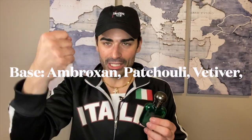So what I pick up on the most in the opening, as it's sprayed on this hand here, I get the grapefruit. It's like a citrus. I get a lot of citrus in the beginning, and then the dry down is majority ambroxan from what I can pick up on. The other notes are obviously infused into the fragrance to create the whole overall smell, but I can't pick up on them. But those are the 2 that I pick up on. It's the citrus, and then it's ambroxan all the way through. Those are the notes I could pick up on the most.